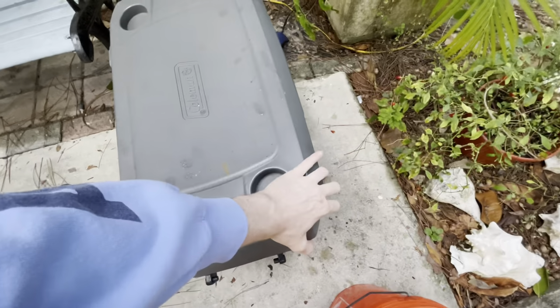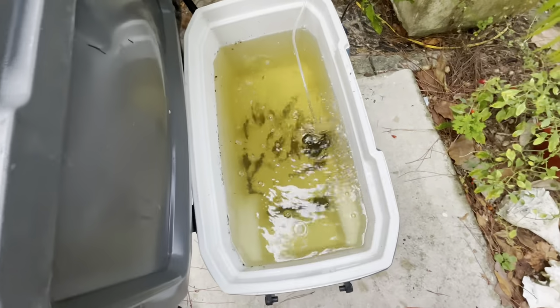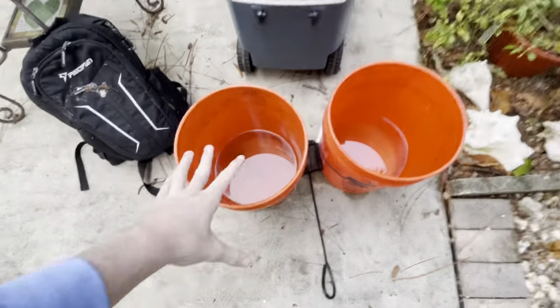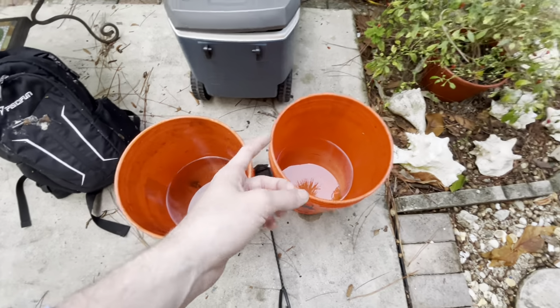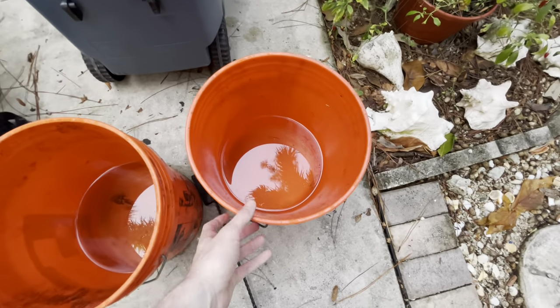I put a little filter on the fish overnight and they are doing great. So right now we're gonna net them out and sort them into these buckets. One bucket is for the fish that we're gonna put in the paku pond in the back. And then this bucket will be for the fish that we put into our fish tank.